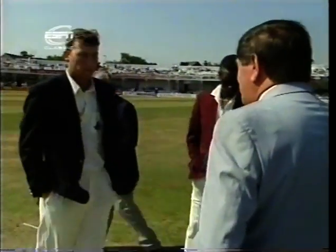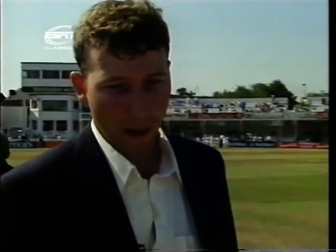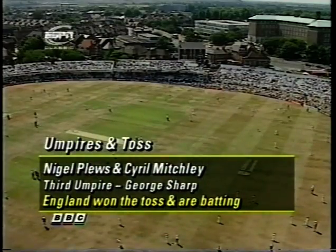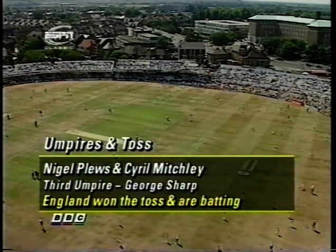Morning, Mike. You've won the toss, and what's the decision? Well, we'll bat. It looks a pretty good deck and we hope to try and get some runs on the board. And how have you settled your side? We've left Mark Ilott and Alan Wells out. How's your back? It's all right. Get twinges every now and again, but I'm holding up. Doesn't sound as though there'll be any problems there for either Michael Atherton or Richie Richardson.